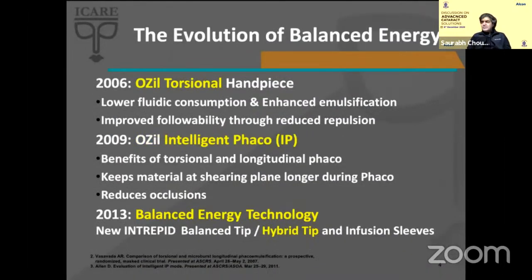Basically, why these platforms came on was because of the balanced energy, and ultimately the torsional phaco systems changed the whole scene altogether. What a torsional system is, is that instead of the longitudinal, which is the traditional system, the tip here does not move to and fro, but moves from side to side, and hence a Kelman tip or a bent tip was very essential. This was introduced in 2006.